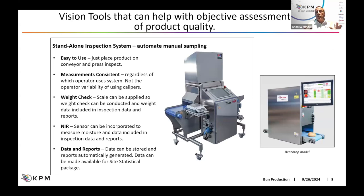Now, often as a starting point, people go from manually taking samples and hand measuring with calipers and putting it into a spreadsheet or writing it down. We'll have a standalone system, which is a very valuable tool. What this allows you to do is to still take the samples off the line, but then run them through the standalone vision system, and record data automatically. You can see here we have a scale, so we can weigh the product and then run the products through the system. The system automatically measures the weight and the dimensions and puts it into a report so you can correlate the data.